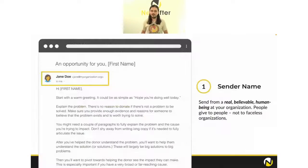So again, I can't tell you exactly who should send your emails, but consider sending from a human being, sending from a believable human being, and then take some time every time you write these email appeals to think about who's the best person to be saying this? Who's the best person to be making this specific appeal? Most of the time, it's probably not the founder, the president, or the CEO. It's probably someone closer to the actual programs and on the ground doing the work.